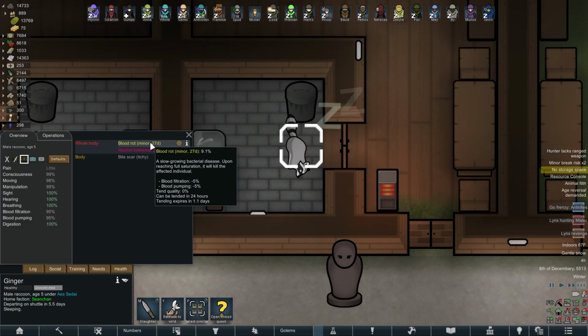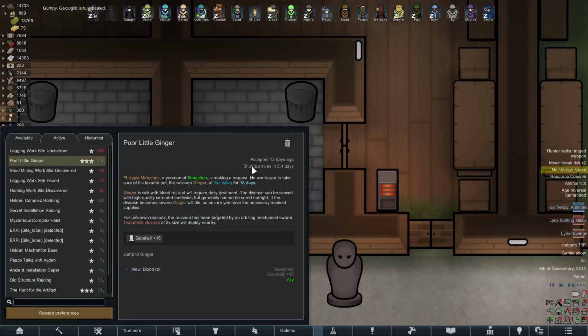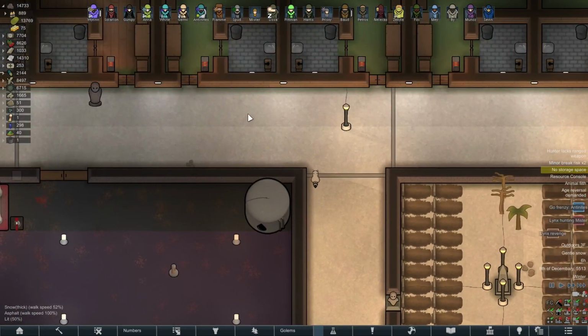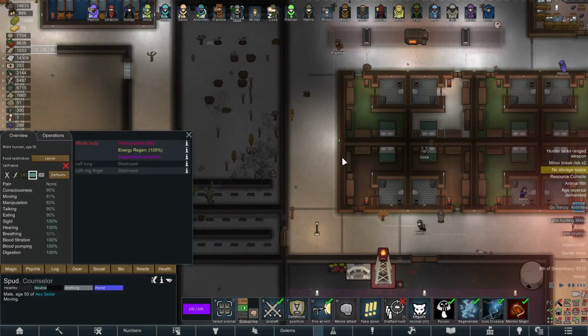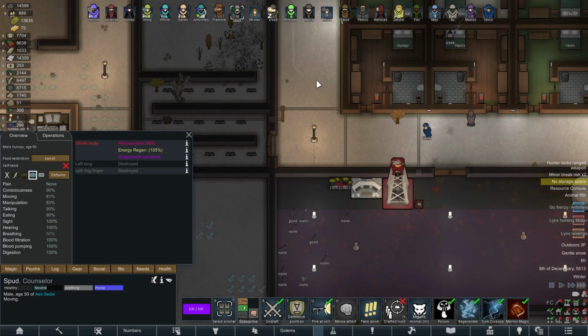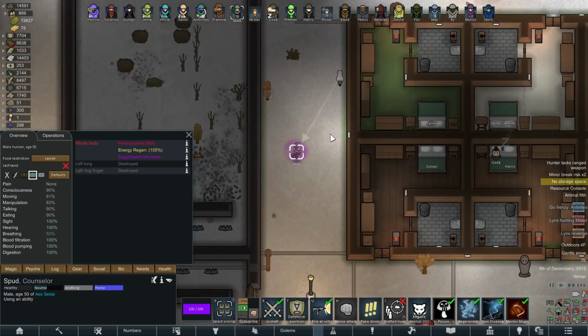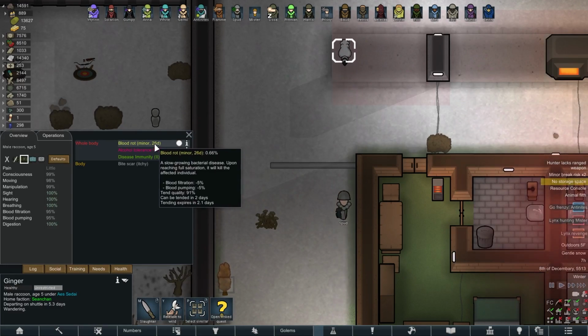Tend quality 0. Wow. And we've got to keep this thing for just 5 more days. Okay, it just has to survive for 5 more days. I feel like we should be able to cure this, but we haven't been able to yet. Spud! What are you doing? You're washing hands. I need you to come over here. I need you to cure disease on that raccoon. Did that work? No, it did not. It still has blood rot.